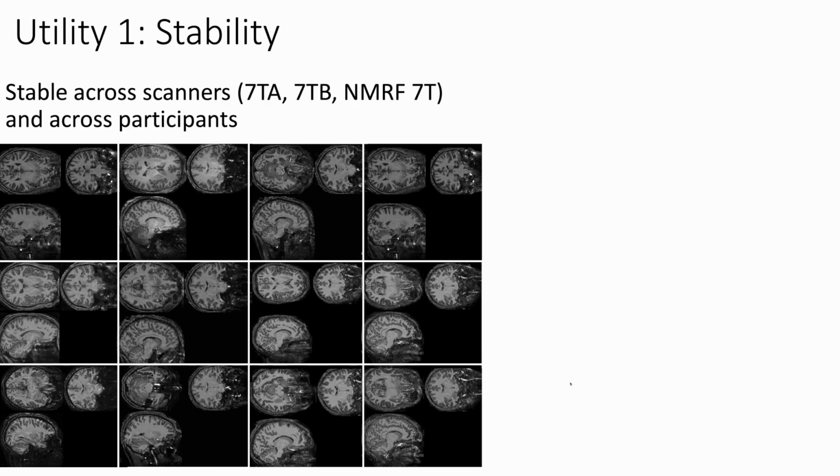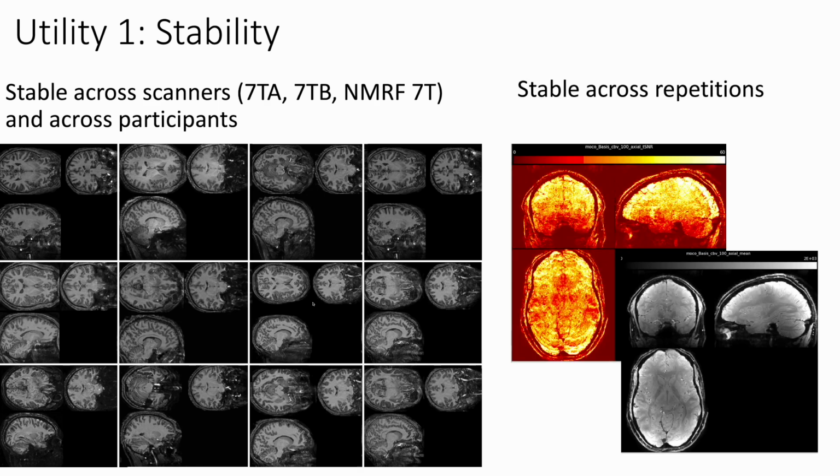Okay, these are all the knobs we turned. So now we wanted to see if it's useful. We tested this on all three 7 Tesla scanners across many participants. There's also a test-retest animation somewhere, maybe this one. So it works across head sizes and everything to quantify the stability.